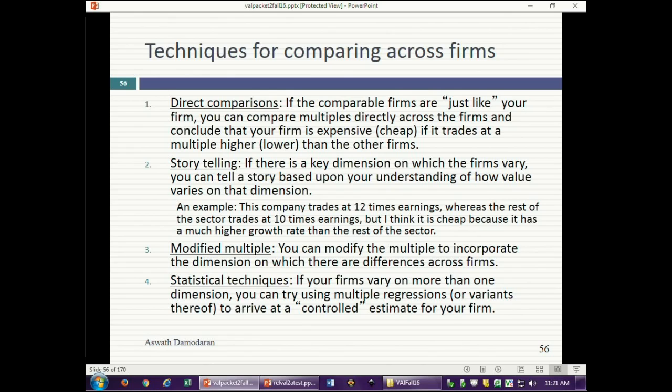The second is you can compare your company to 3 or 4 or 5 other companies and tell me stories. You see what I mean by stories? Your company trades at a much higher multiple than these three, but it's okay because it has higher growth, a lower risk. The story actually sounds intuitively reasonable, but you just leave the story. You don't make any attempt to actually quantify the story.